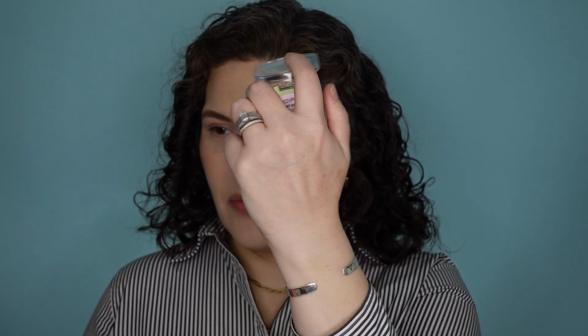Oh, that is actually really pretty. I was really worried that if I got the lightest shade that was more of a pearl shade, it would be too much, that it would be too frosty and I would look like an ice queen, and that's not what I want. This shade here looks a little bit more to my liking, but I don't want to put too much on because I'm worried it's going to be really frosty.